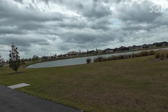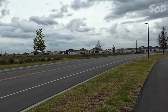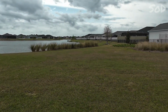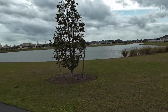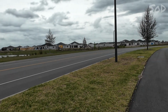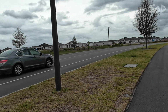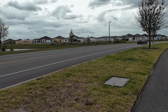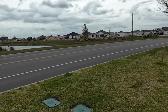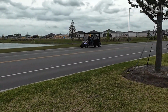Very large retention ponds here in the south. Lots of them, and they're very large. They're still building homes. I hear nail guns. They are putting a roof on.